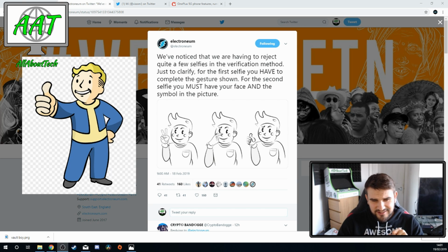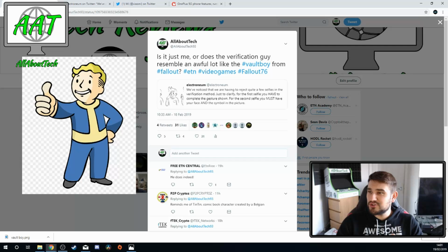So yeah. Just a random thing I thought I'd tweet about as well, and it was received quite well. And people saw the difference. P2P Cryptos thought it looked like Tintin, which I did see the resemblance, although it's not as much of a resemblance as the Vault Boy, in my opinion. But yeah, I just thought it was something funny, just something that I thought I'd mention at the start of this video.